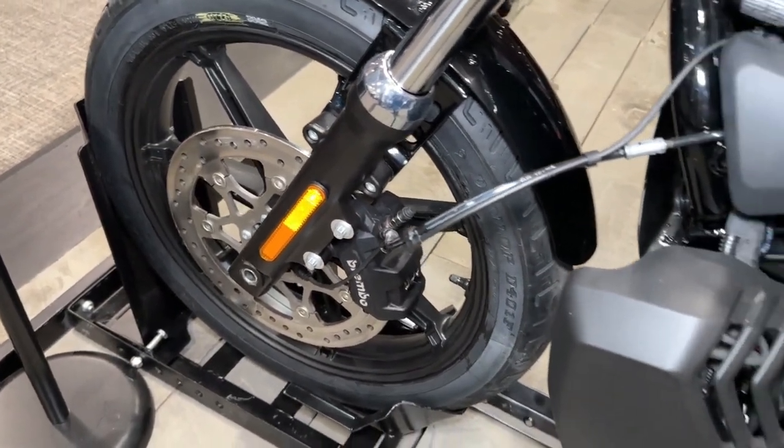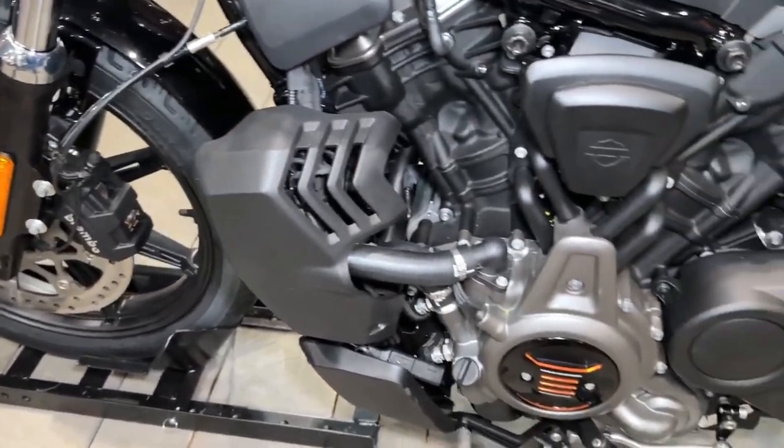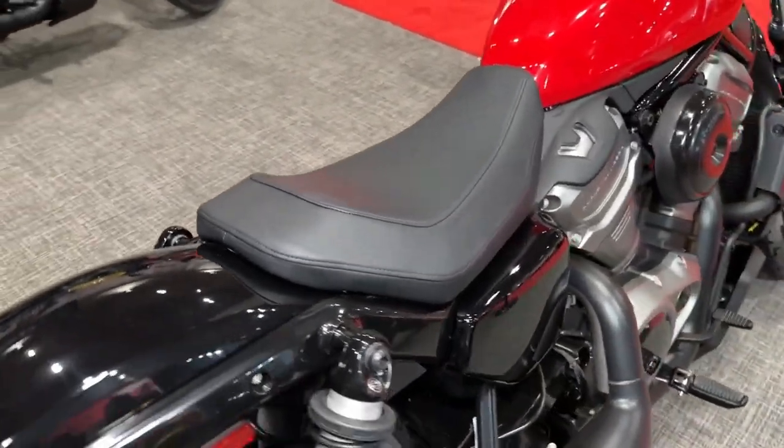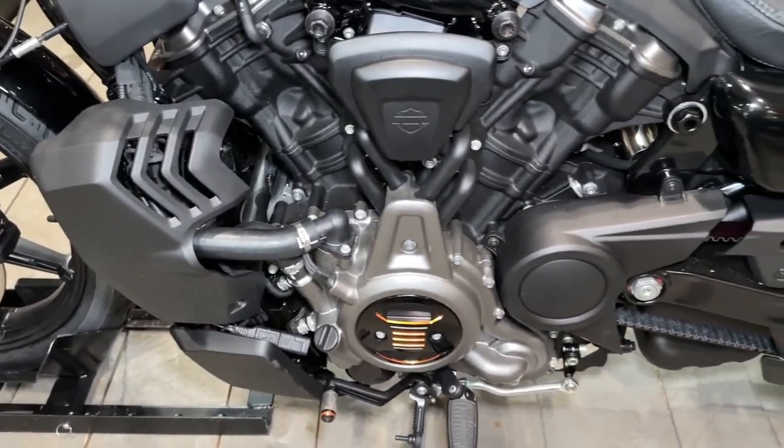Customization options. Harley Davidson offers a variety of customization options for the Nightster, allowing riders to personalize their bike to reflect their unique style and preferences.